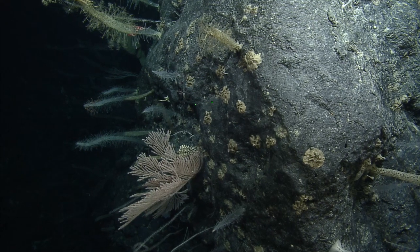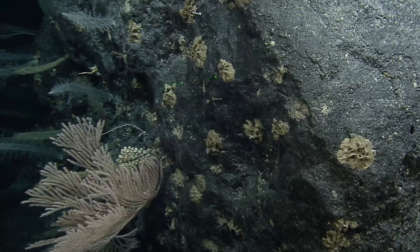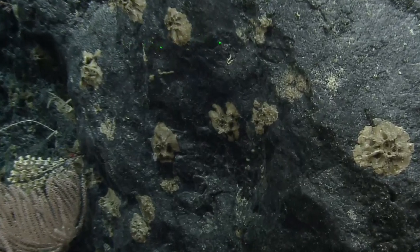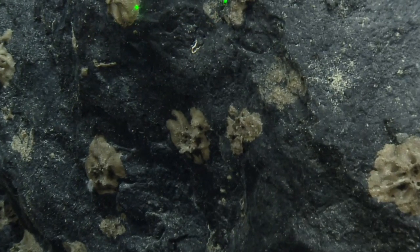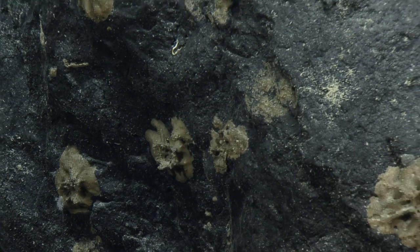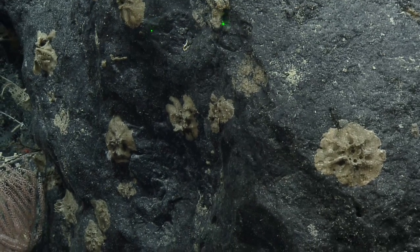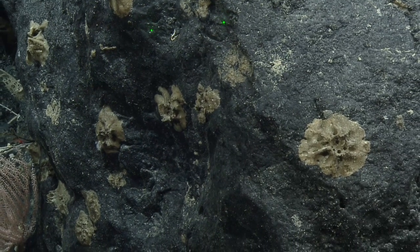Push in there for us. Good, thanks. Out just a bit so we can see the lasers. They can be encrusting sponges.